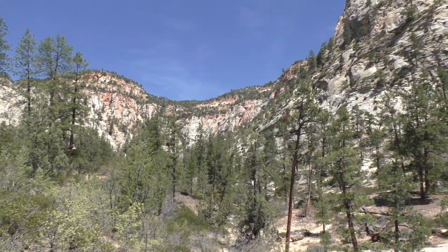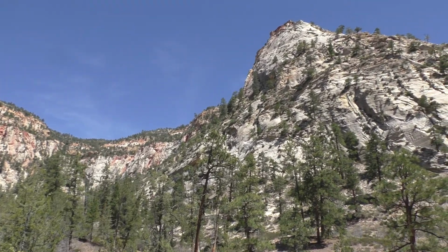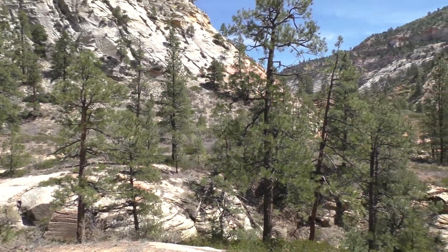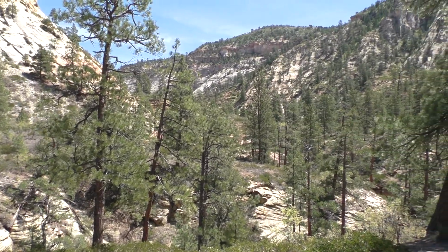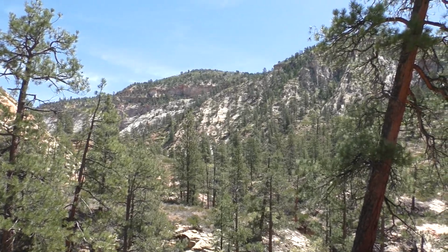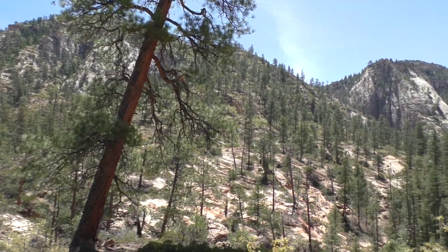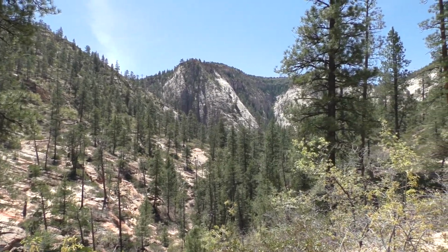So I'm going to be crossing this canyon right in front of me, not up there. Then winding around over here, I'm probably doing a couple of switchbacks to get up that way. And then Cable Mountain is back that way somewhere.